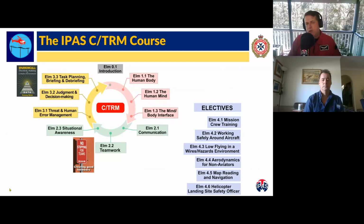But then it also went to high risk dynamic industries as well, such as firefighting. And it's not just wildfires, also structure fire. So any time you are dealing in a dynamic high risk situation, human factors training has applicability. You just have to tailor it for that particular context.